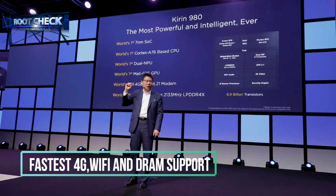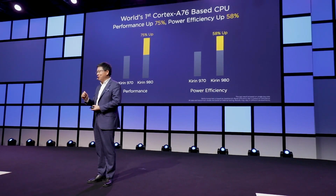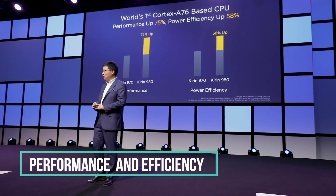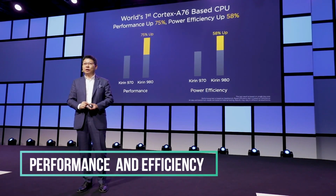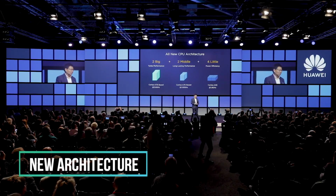We have the latest generation GPU, the fastest 4G LTE modem inside, and also the fastest Wi-Fi connection, and also the fastest DRAM support. Advanced ARM Cortex A76 based CPU. We have achieved a 75% performance improvement and a 58% power efficiency improvement. A huge improvement. To achieve that, we're using a new architecture.